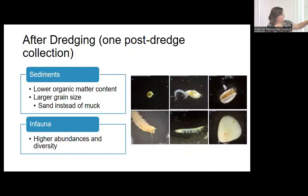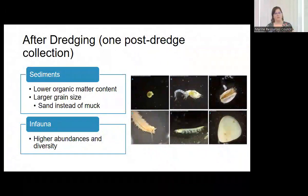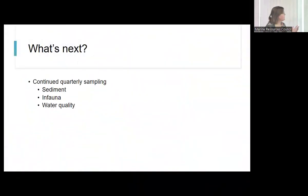What's really encouraging is the top row, the middle one, he kind of looks like a tank. That one's O. smithi. That one has specifically been published on as being associated with seagrasses. So we are excited to see him. They are not pollution tolerant whatsoever. So it's very encouraging that he's there, and he's not the only one. So very exciting. So what's next?